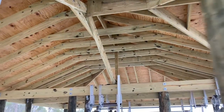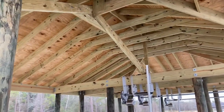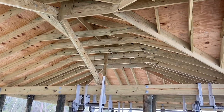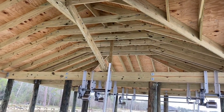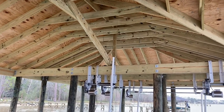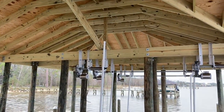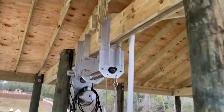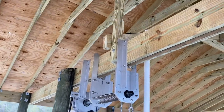Little extra bracing up there, all bolted together. Helps support that ridge. Collar ties going across are bolted with 2 1/2-inch hot dip galvanized bolts also. We've also got a 4x4 bolted to the top ridge, bolted down to the triple 2x12s also for additional support from uplift, because this is a big roof.